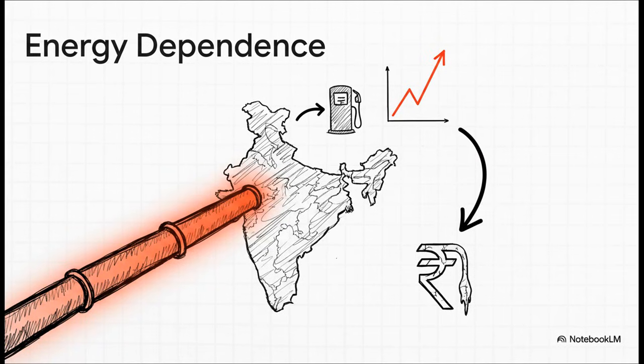And a massive piece of this puzzle is our energy dependence. This is huge. India imports over 80% of its crude oil. So every single time global oil prices spike, our import bill just explodes. The demand for dollars goes through the roof, and the rupee takes a hit. And you feel this directly every time you fill up your tank. It's a major, major economic vulnerability.